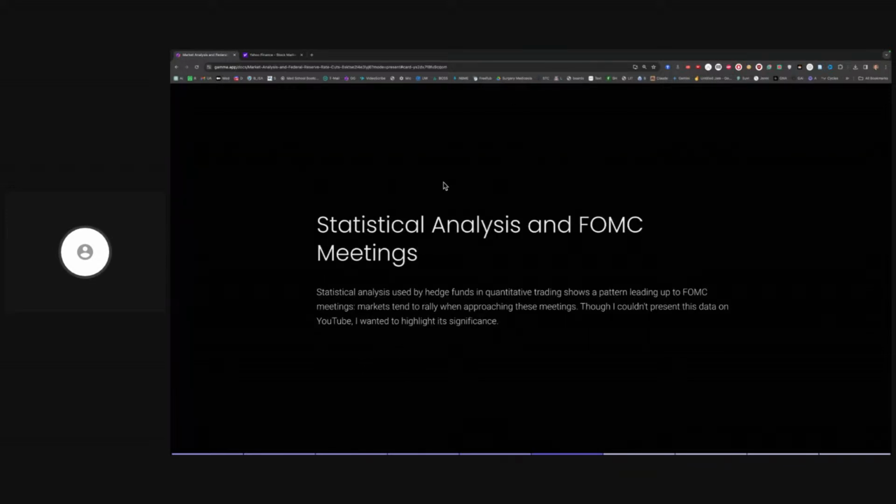Statistical analysis and the FOMC meeting. Statistical analysis used by hedge funds and quantitative trading shows a pattern leading up to the FOMC meeting. The market tends to rally when approaching these meetings, especially coming from a soft percentage increase. In this rally, we were pretty much at the break-even rate in terms of what the market was expecting. If you analyze the break-even rate entering all the FOMC meetings of the past, you can see that greater than by chance, approximately 50%, the market rallied. That showed statistical power, and it actually happened, which is why the S&P pretty much increased and popped.